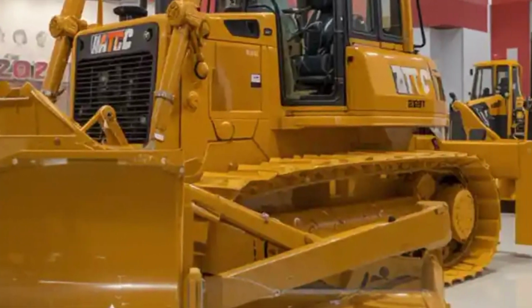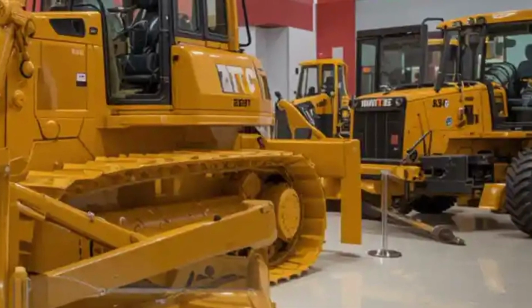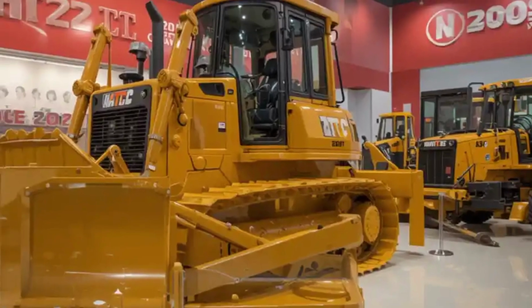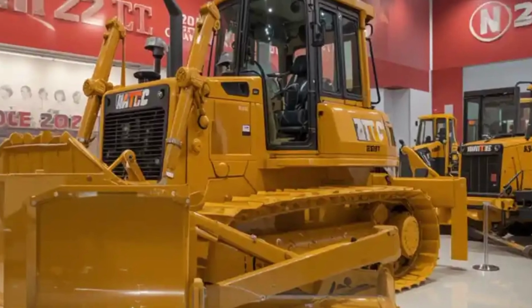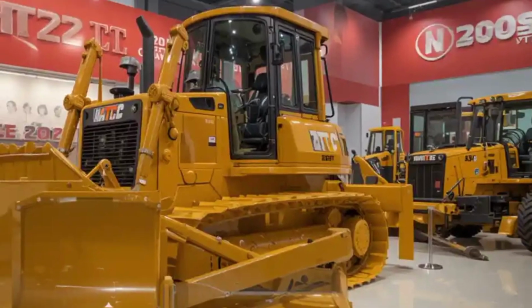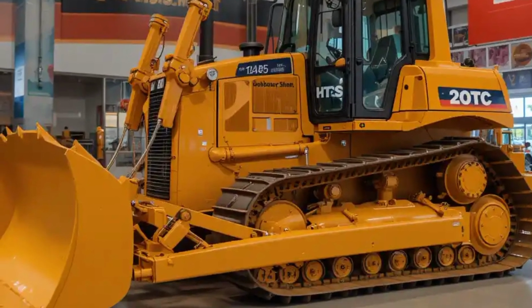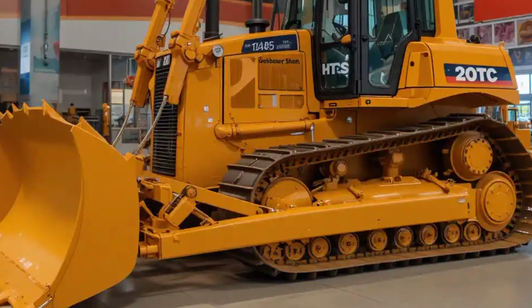This engine is designed to handle the most demanding jobs, ensuring smooth operation even under extreme conditions. With its advanced cooling system, the bulldozer can operate for long hours without overheating, making it a reliable choice for large-scale projects. One of the standout features of this bulldozer is its strong and durable blade. Made from high-quality materials, the blade is designed to cut through tough terrain, push heavy loads, and level surfaces with precision.